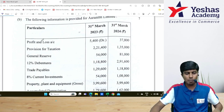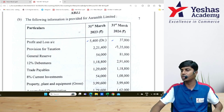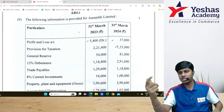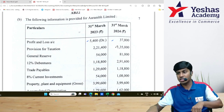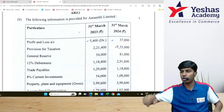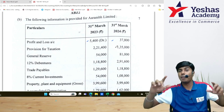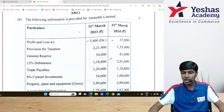To start with, we have P&L account balance. Opening 5,400 debit, closing 37,800, which means at the beginning of the year, we had minus 5,400 in our P&L account. At the end of the year, we have 37,800. Take your calculator. 37,800 minus of minus 5,400, meaning add them. 37,800 plus 5,400 is 43,200. That would have been the profit earned during the year if there was no movement in reserves and other items.